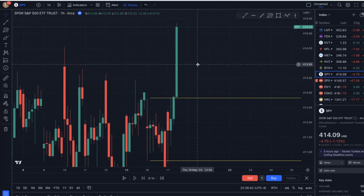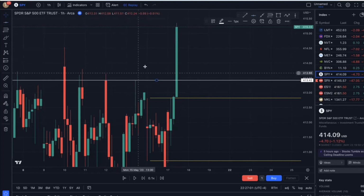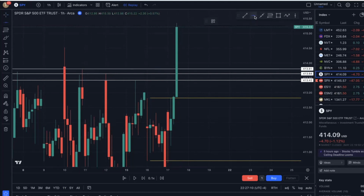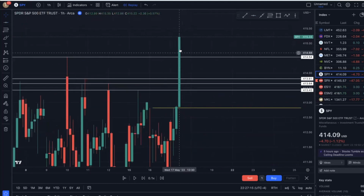This is the conversation that we're having with the bulls and the bears. The bulls are telling me that they ain't bullshitting. The bulls are telling me that they are in control and they want to win this fight. Why? Because remember, I told you all of these wicks, I said they act as support and resistance. So guess what? Resistance. Look at this. Resistance. And the fact that this big candle blew out and got above all of those resistance levels is telling me that the bulls have won the fight.